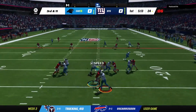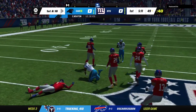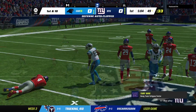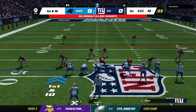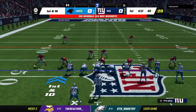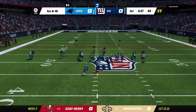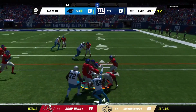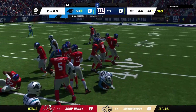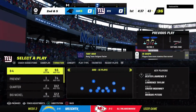Throwing is Newton. Oh, he's got a man wide open, complete. And he'll be taken down, but not before they work it across midfield. On 1st down, this is McCaffrey. 5 yards is the tally on 1st down. That brings up 2nd and 5.